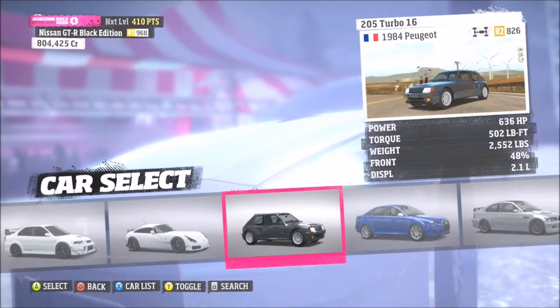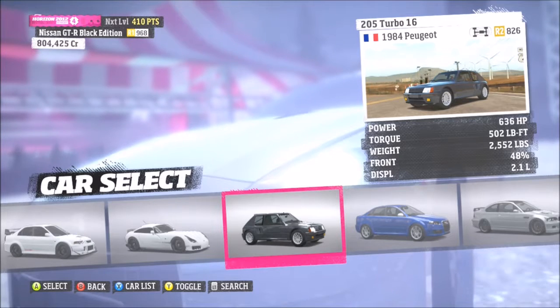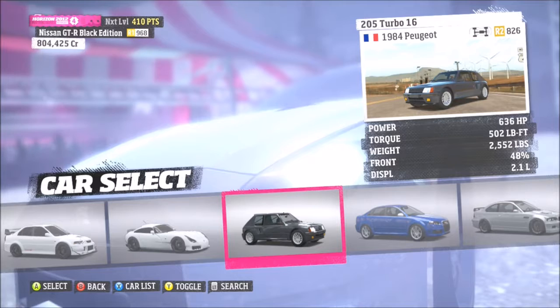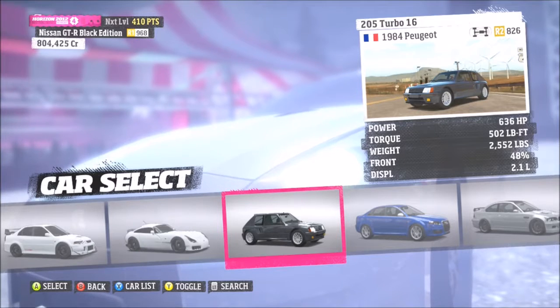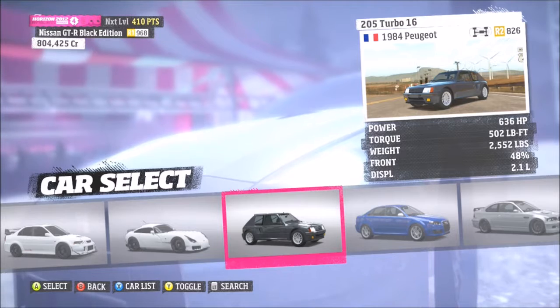This is my 1984, please forgive me if this is wrong, but my 1984 Peugeot. I don't know if that's right. 205 Turbo 16. I'm sorry. This is a fun all-wheel drive car. It's lightweight, it's quick, and it's just fun.